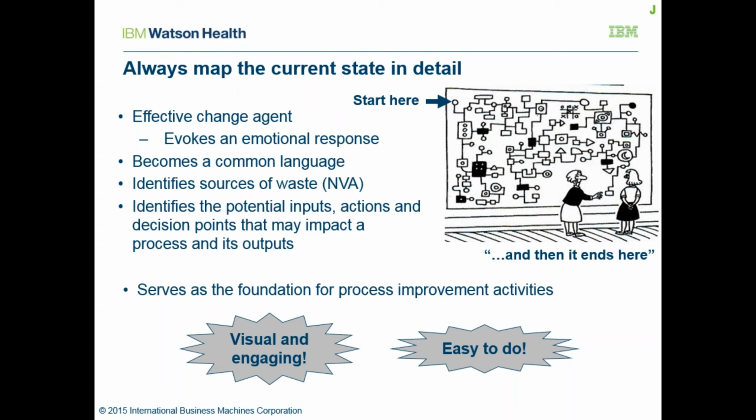It becomes a common language for everybody to use. Again, it identifies sources of waste, what we call non-value added activities. It identifies potential inputs, actions, and decision points that impact the process, and it really serves as the foundation for your improvement. It's easy to do, it's not hard, everybody understands it, and it can be done on butcher paper with sticky notes and markers.